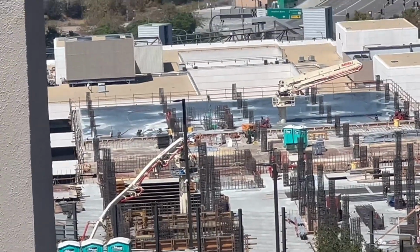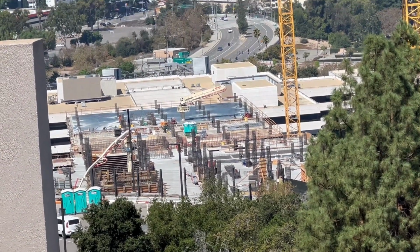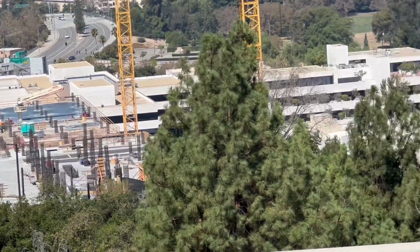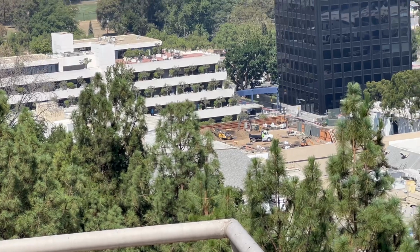Here's the new NBC Universal Campus. They'll be complete next year. Quickly rising to its apex of about, I think, 9 to 11 stories. And there's the second building, working on its foundation.